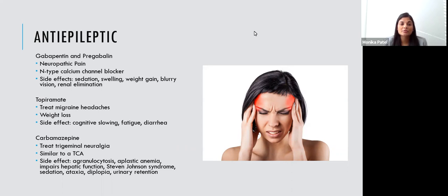Carbamazepine is typically used for trigeminal neuralgia. It's similar to a tricyclic antidepressant in nature. It does have a long list of side effects, including agranulocytosis, aplastic anemia, affects hepatic function, which can affect how other medications that are prescribed to the patient are metabolized as well. And in rare cases can cause Stevens-Johnson syndrome. So a patient on carbamazepine does have to have regular blood work done to monitor for these side effects.